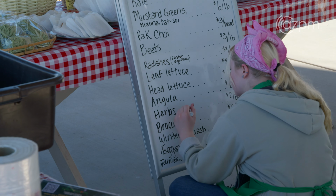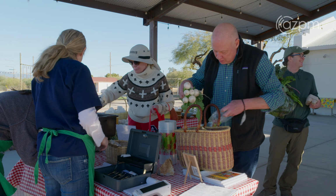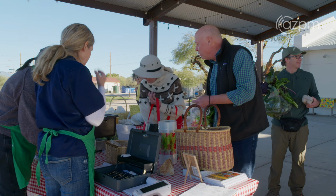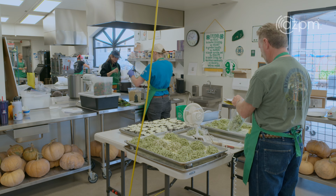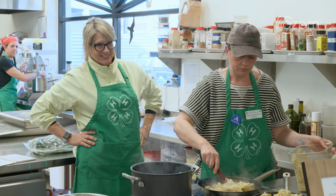Specifically on Tuesdays, we have our market where the community can come and buy produce that we have either grown or things that we have created in our commercially certified kitchen.